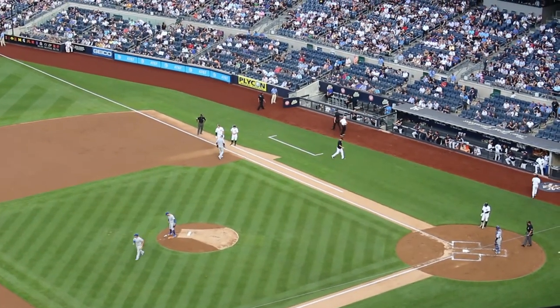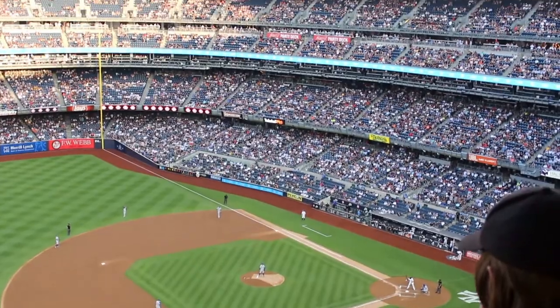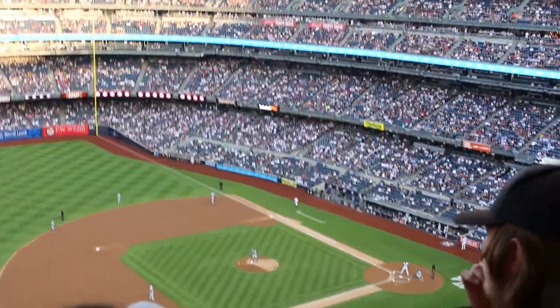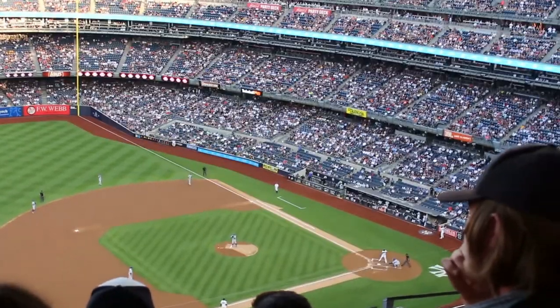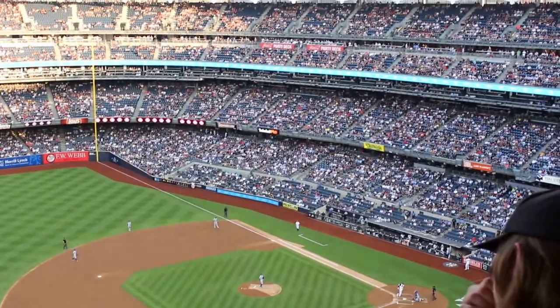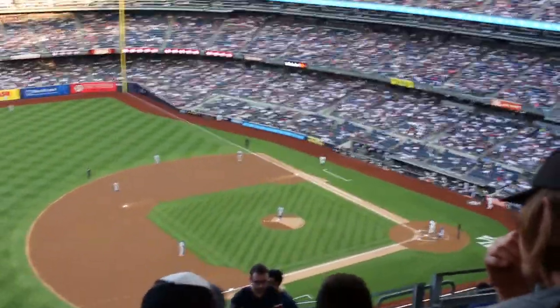Atta boy. Well, on a real hard line drive by Giancarlo Stanton, Big G, the Yankees score one run. Aaron Judge scored, so the Yankees are on the board at the bottom of the first. So it's a start.